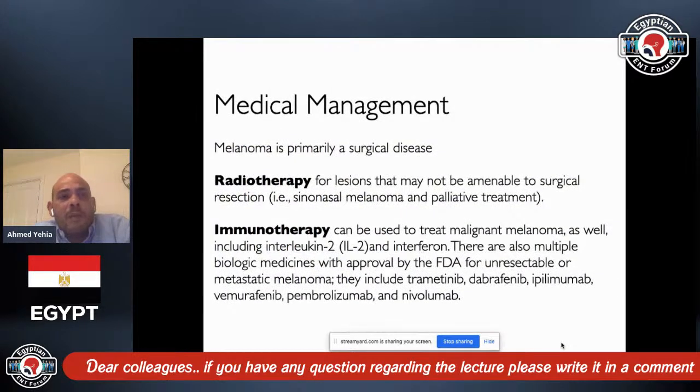Medical treatment: the main treatment of melanoma is surgery. Radiotherapy could be used for mucosal melanoma, or palliative treatment, or for lesions which may not be available for surgical resection. Immunotherapy could be used for treatment of malignant melanoma, including interleukin-2 and interferon. There are now multiple biological medications approved by the FDA for metastatic melanoma.